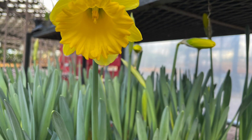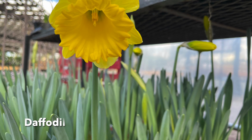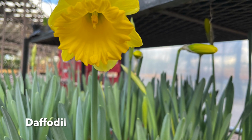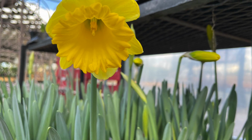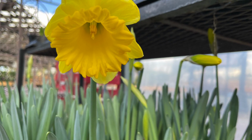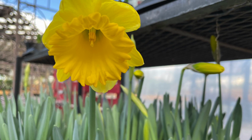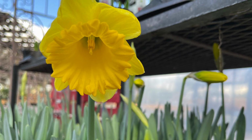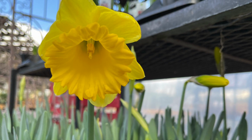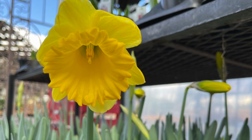Spring planters would definitely not be complete without daffodils, or as we call them, narcissus. These are all spring flowering bulbs, and they multiply quickly and bloom year to year. Yellow is the most common, but they bloom in white, cream, orange, and believe it or not, they bloom in pink as well. There's different flowering styles, including trumpets, doubles, split cups, and large cups, and they grow in zones 3 to 8.